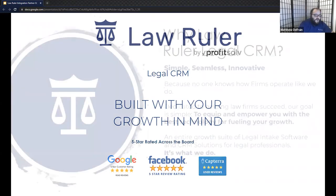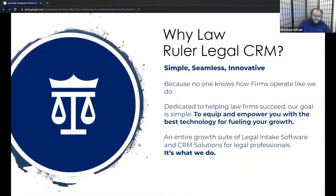A lot of people ask why Law Ruler and why do you need a legal CRM? The whole reason behind this is you need to be able to effectively take any leads that are coming in from your marketing sources. Because marketing, especially in today's day and age with digital marketing being a thing, physical marketing like your billboards, mailers, word of mouth kind of marketing where it's on the ground level where you're trying to get referrals. You need a place to funnel all of this into and have a very simple and seamless workflow, allowing you to take control of that whole process.